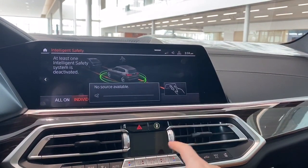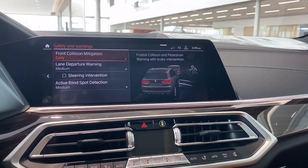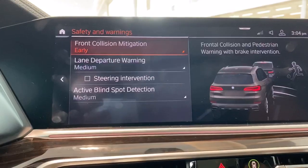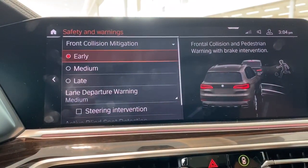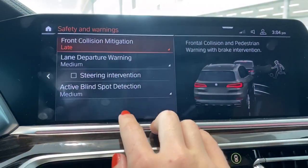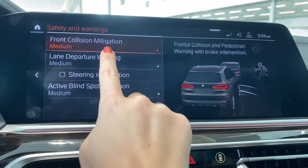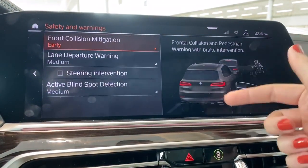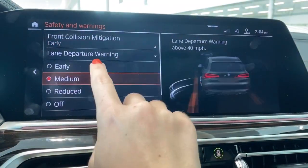You can also find it from my vehicle. So you can go into configure, and this is what shows you what safety features you have and what they're set to. So for example, if you want to change front collision mitigation, you can adjust that here. And you'll notice over here that the cars move as we change these. So the difference between these is only a second, and the car is moving to reflect when it will warn you. Same thing with lane departure warning here.